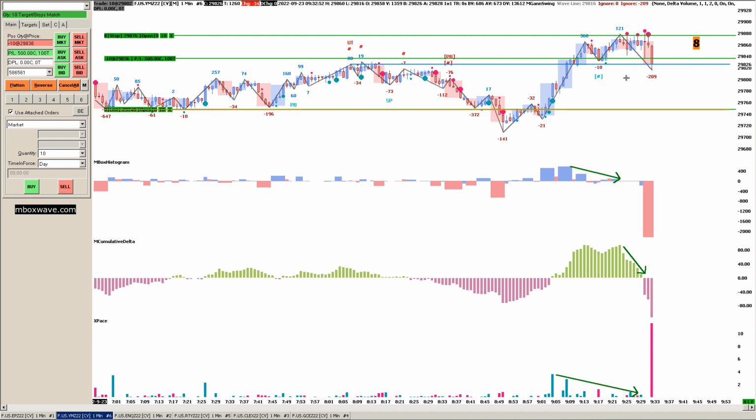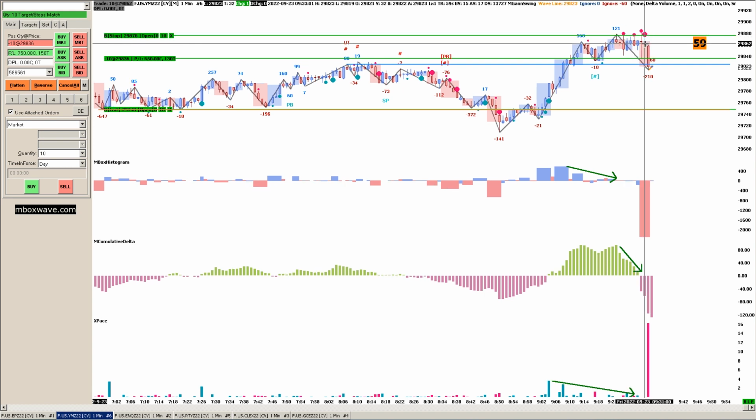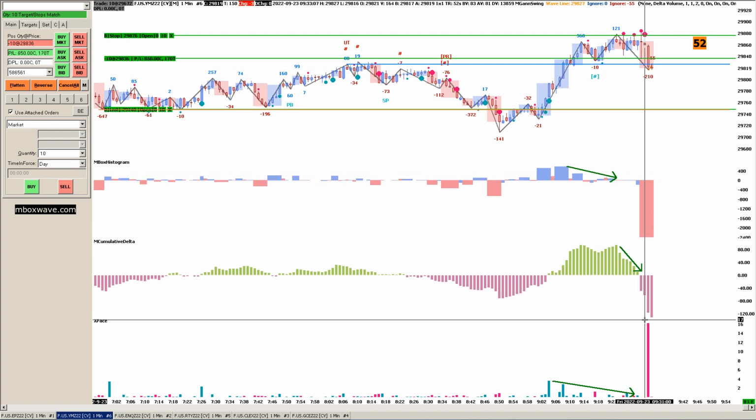And look at all this. We had these numerous control dots. We had 3 strong control and then total control of the bids. Supply is coming in, selling going hard, huge pace of the bids.